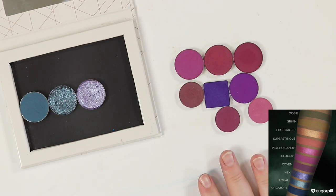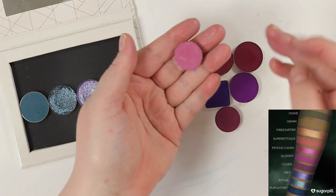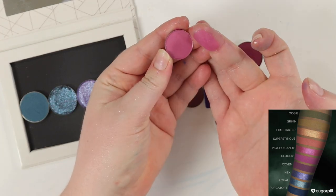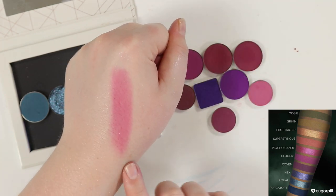All right, so this is what I feel is the best representation of the different pinks and purples in these tones in my collection. Not a lot, you guys, not a lot. So Coven and Gloomy. Gloomy's more of a pink, and this one seems the best for Gloomy. It's definitely that pinky purple. I actually think that's a pretty good dupe.